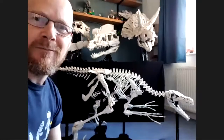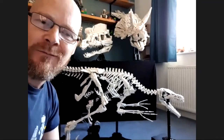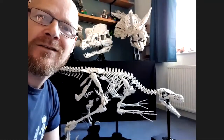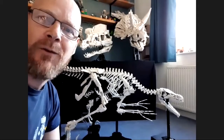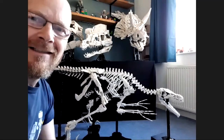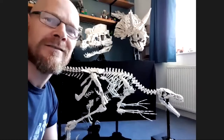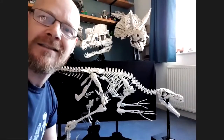My lad had the Velociraptor. This Velociraptor was in his bedroom from when I finished it for about three weeks, he was sleeping with a Velociraptor in his bedroom. That must have been creepy when he woke up in the night. Well, I asked, did it creep him out? But he said no. I said, as a kid, I would have loved that.